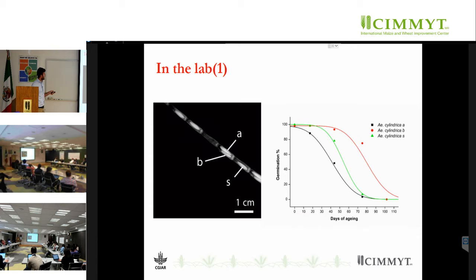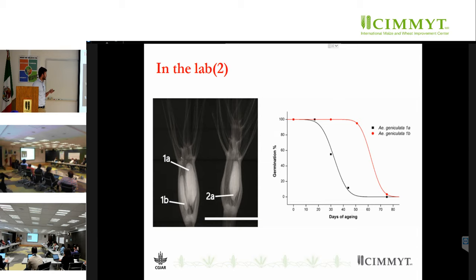We can see that in the large seed, here with the dark curve, its viability declines quicker than the small seed with the red curve. So the small seed is longer lived than the large one. And we have the single seed, which has an intermediate behavior. Same with the other species with the other morphology, in which the small seed is longer lived than the large one. It's a very significant difference, two-fold higher, so something really significant.